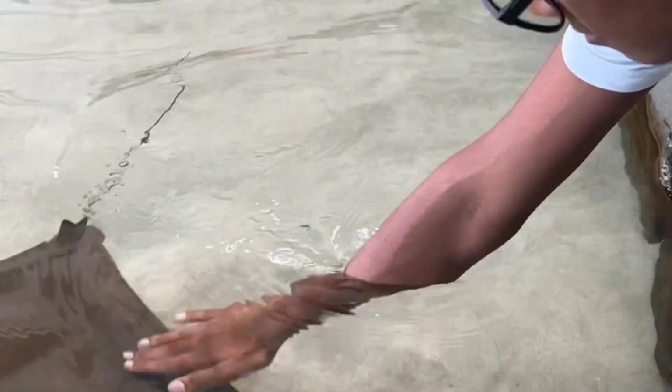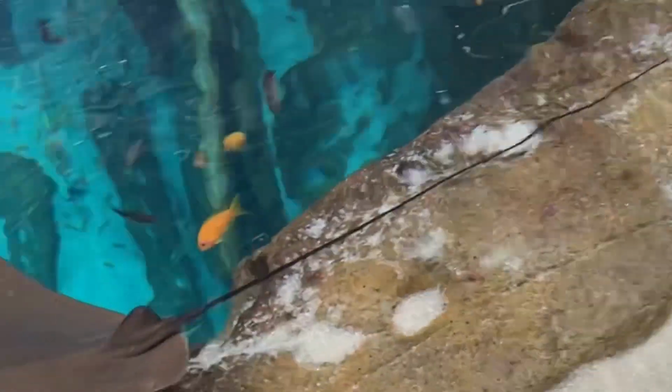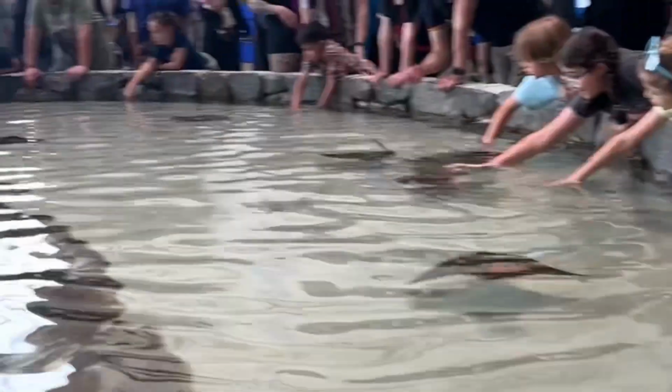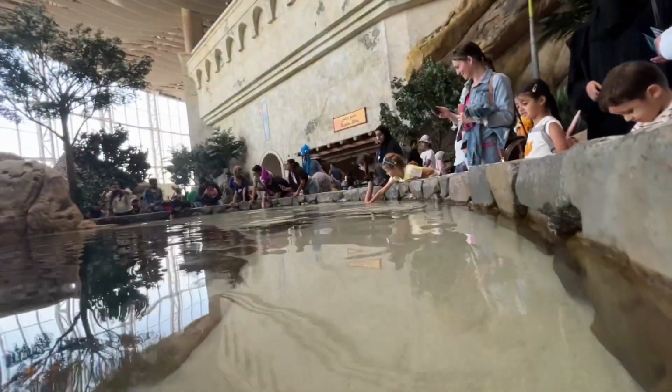There was also a shallow pool filled with stingrays and small fish. The best part was that you could pet the stingrays. They had such unique skin texture. It was so soft and almost frictionless.